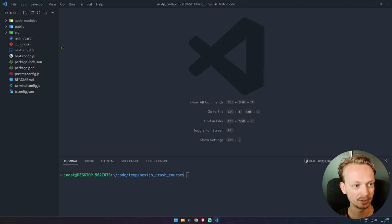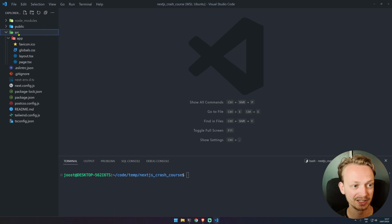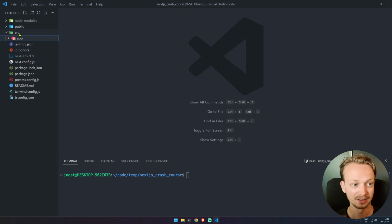So this is our project structure. We have all of our config and setting files and whatever in the root. And that's why I like this source directory, because otherwise my source code will be scattered among all of this. And in the source directory, we have the app directory. And that is the core of the Next router system, which I'm going to explain in the first part of this crash course. We also have a public folder.